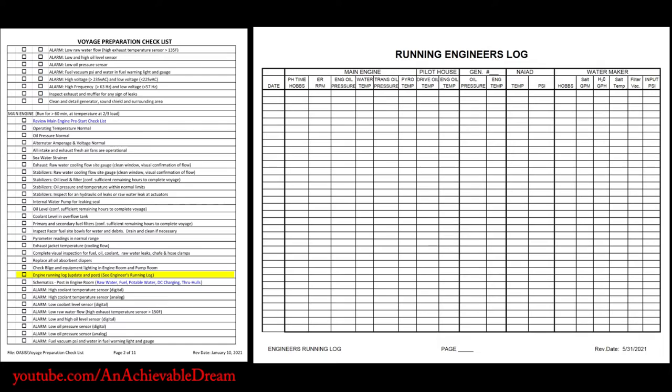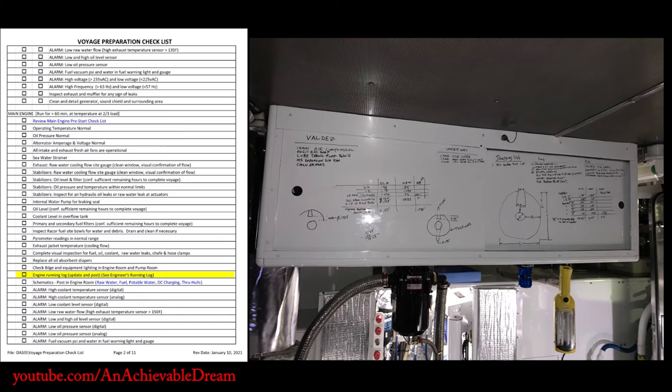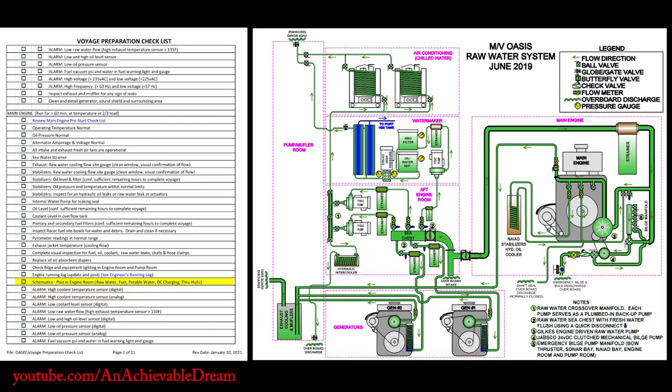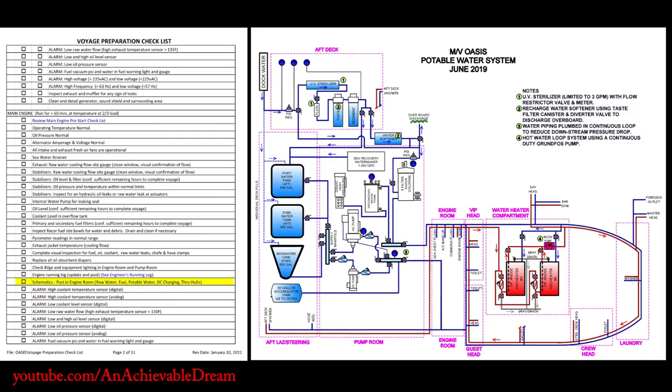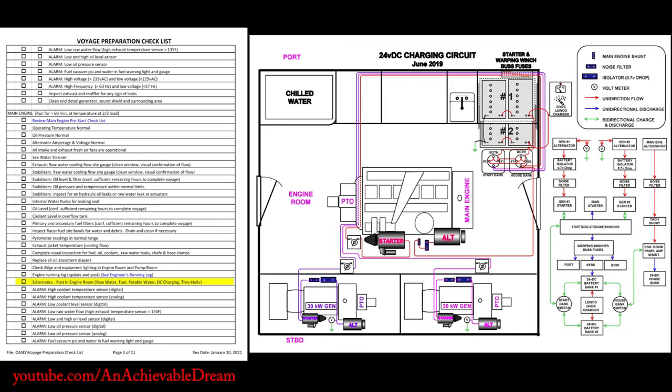This provides good historical data over time and helps to keep the watchstander present and engaged when performing routine engine room inspections. Here is another suggestion. Have a whiteboard in the engine room where watchstanders can note any concerns or issues for the next watchstander coming on duty. Schematics are not necessary when everything is working, but are invaluable for diagnostics when something goes wrong. Drawing these schematics helps ensure that you, as the captain, really understand these systems, and they are a great vehicle for training your crew and/or watchstanders.